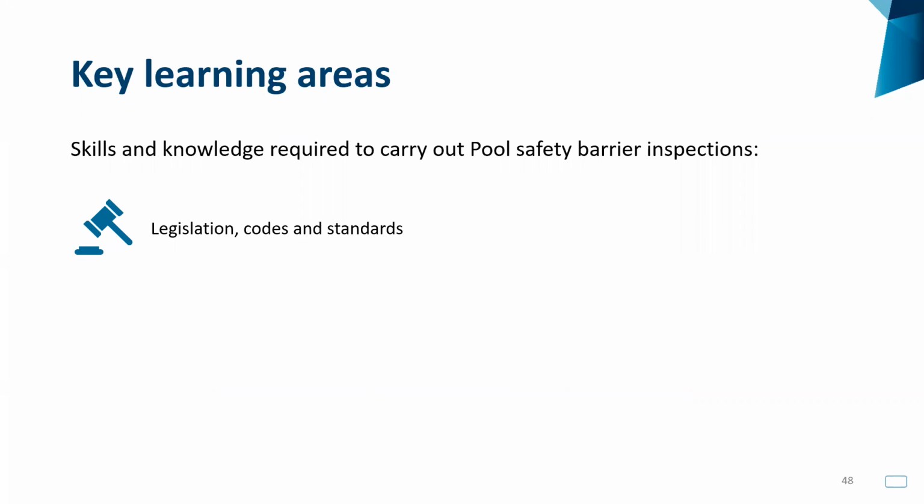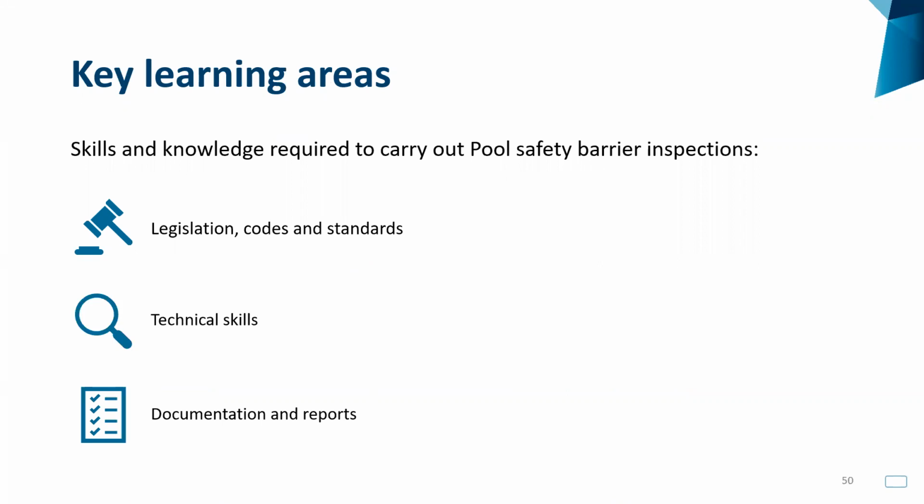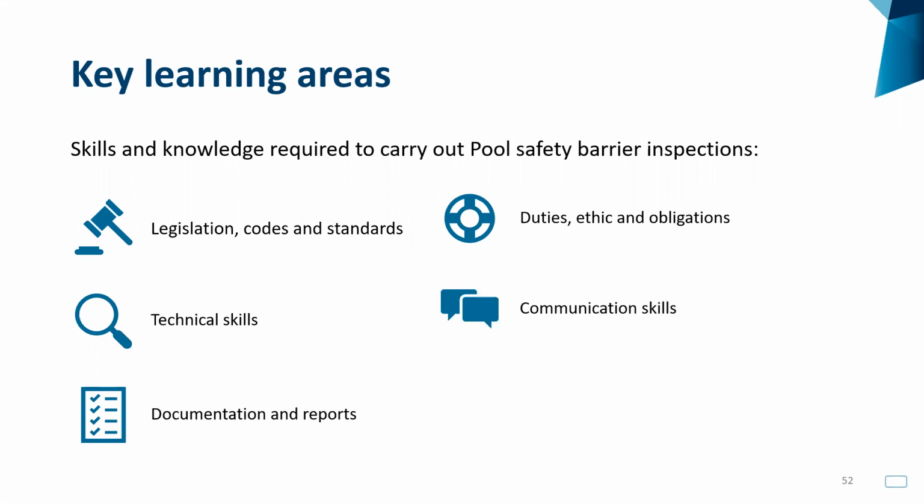We really want them to know these inside out, and specifically the ones that relate to pools and spas. They need to have technical skills. They need to have skills in documentation and doing reports. They need to understand the duties, ethics, and obligations of being a pool inspector. They need to have good communication skills. And they need to have scheduling and organization skills.